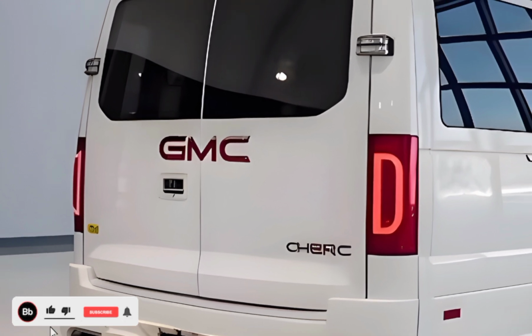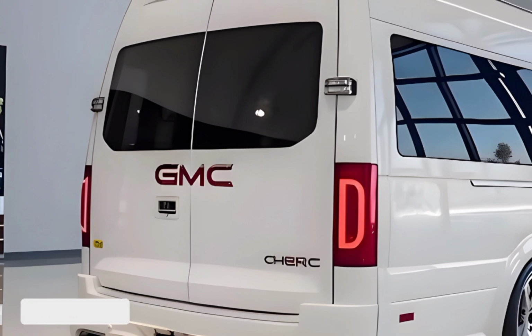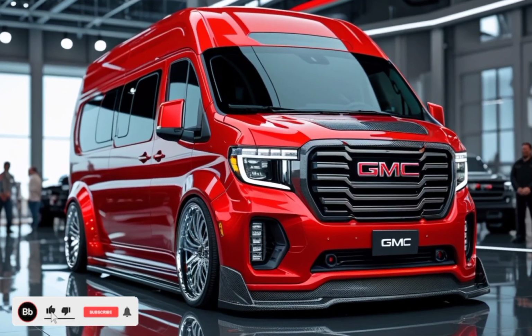If you're looking for a reliable, powerful, and versatile camper truck that blends utility with comfort, the GMC Savana 3500 deserves a serious look.